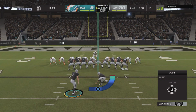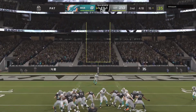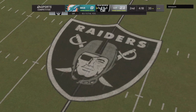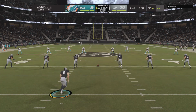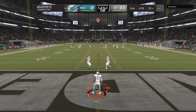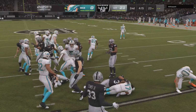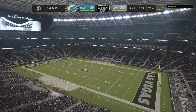Carlson now to add the extra point. And it is now 21-0. Following the touchdown, ready to kick it away is Carlson. Waddle will return this from the end zone. And ultimately cannot get this out to the 25-yard line as he's dropped at the 23.